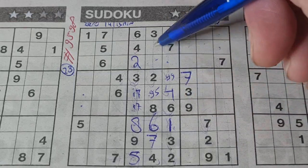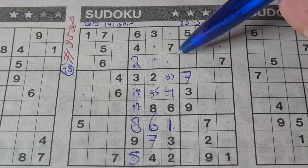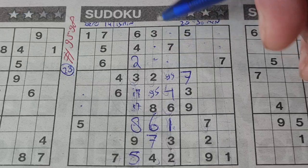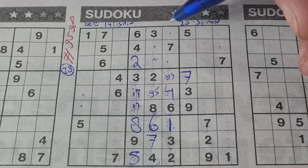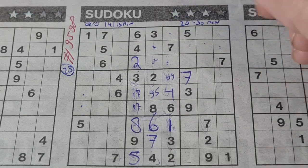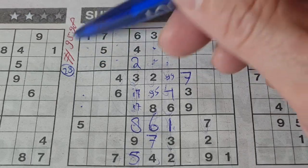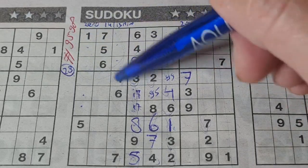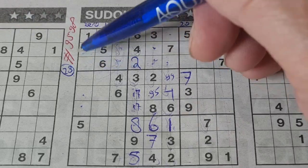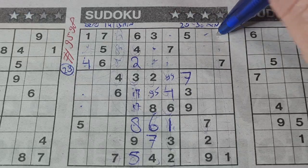Okay, so we have a 1 here. We have a 3, 2, 4. Need a 5 here. 5, need a 1. 5 missing numbers in this big square. One of the missing numbers 4. We have a 4 in this column, no 4 in these 3 boxes. We have 4 in this row, no 4 in those 2 boxes. 1 box left for 4 in this big square. Should be there. 4.